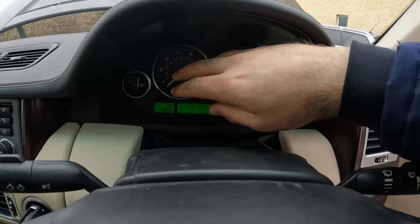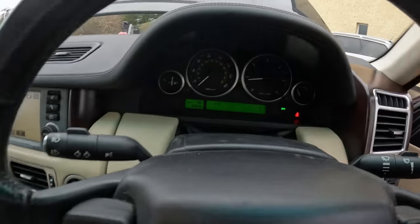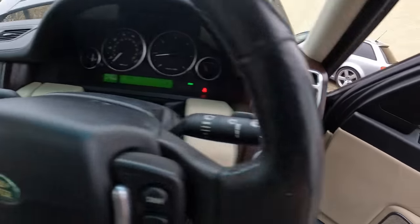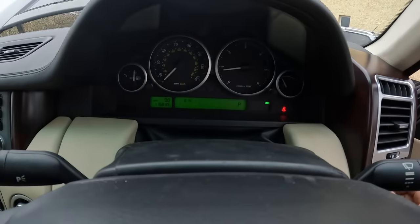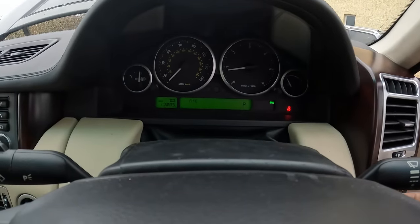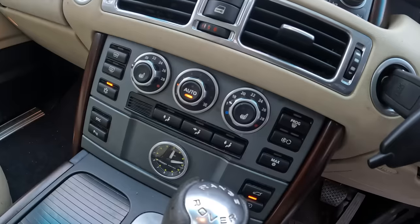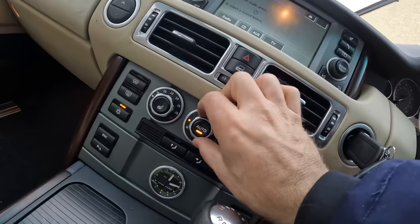You might have seen it in the last video, but the nighttime illumination for the instrument cluster and for all of these lights does not work. So right now I have the headlights on, and you can see as I turn the headlights on and off, nothing happens. I have all of the orange operation lights. They all work just fine.